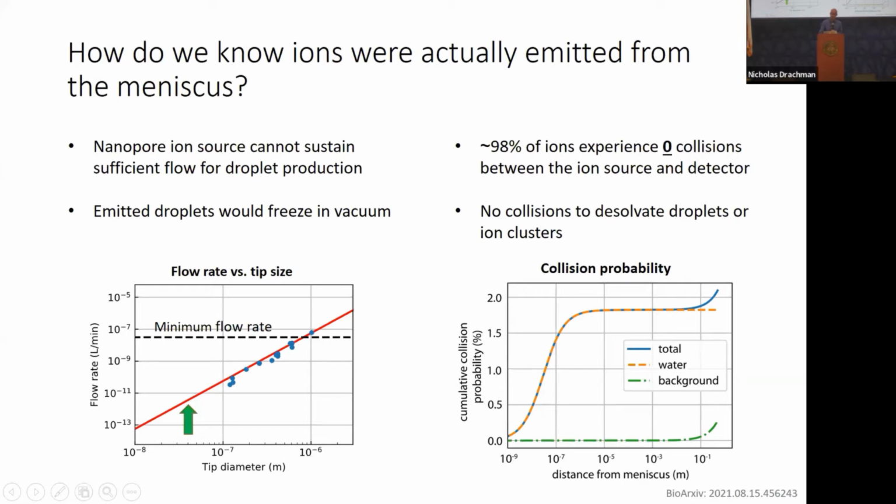This means that there would be virtually no collisions to provide the kinetic energy necessary to desolvate a droplet or ion cluster. And so amino acid ions were likely emitted from the source in the exact same solvation state as they were detected in.